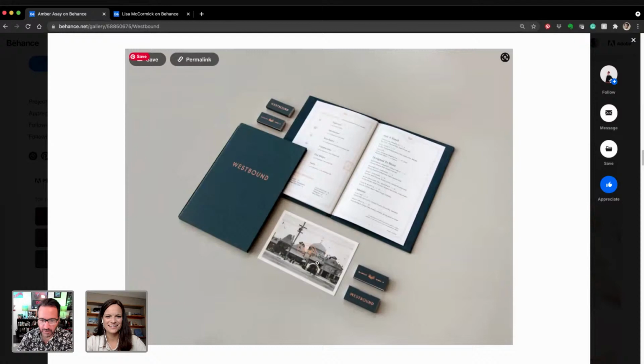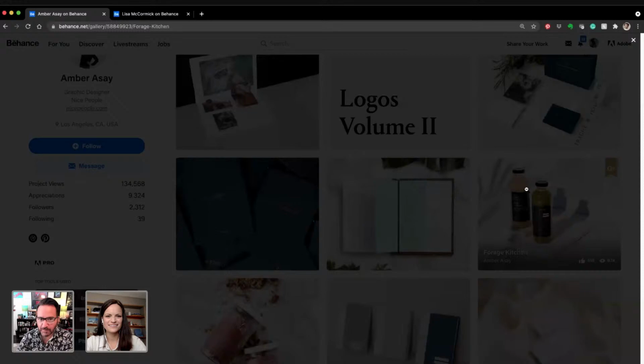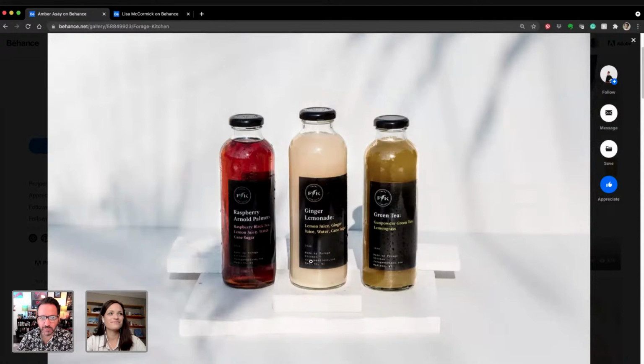And when you're doing things like this too, you might feel like you're repeating your stuff over and over again, but again, that's just sticking to the brand. That's sticking to the essence of what you've created and making sure it's working throughout. Absolutely.